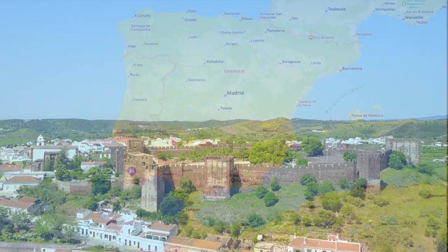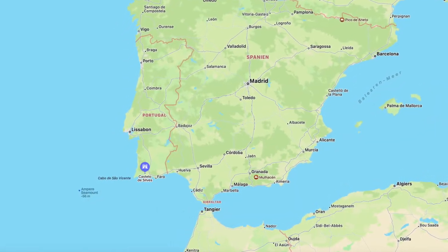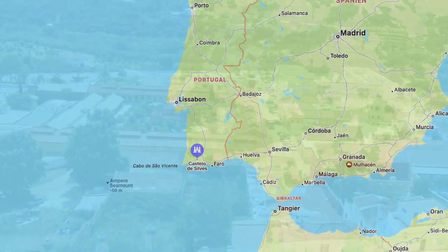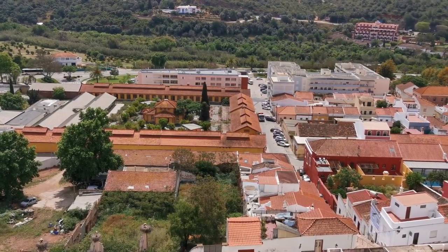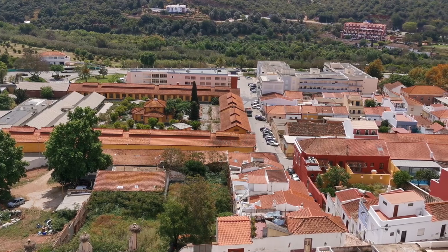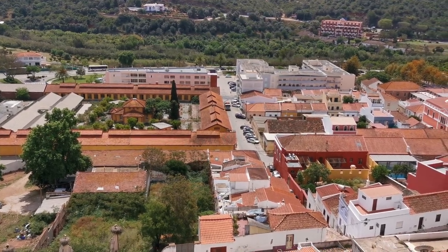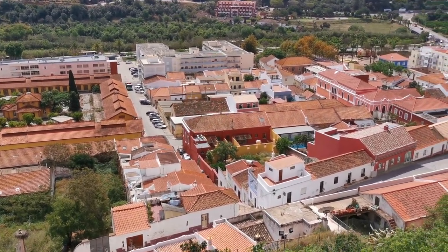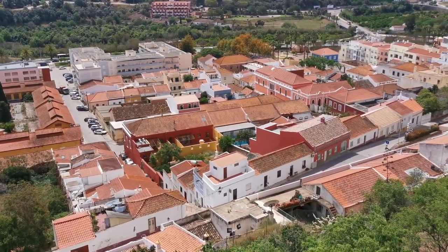While the castle is to the south of Portugal, the Atlantic Ocean is not in sight. Like many fortifications of old, Castelo de Silves protects a valley with a river, the medieval equivalent to railroads and highways, enabling them to transport large quantities of goods from A to B.